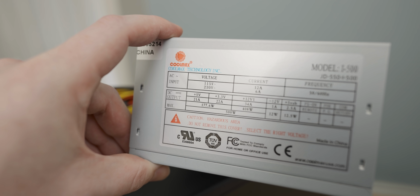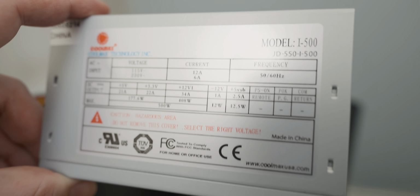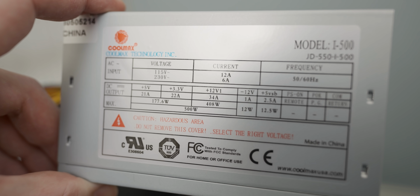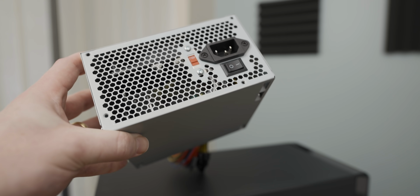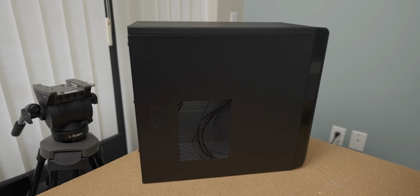As far as the actual rating of the power supply goes, we've got a 34 amp 12 volt rail that does most of the heavy lifting in this beast. I feel like I need a radiation suit to interact with this thing. What the hell? But I mean, there are two peas in a pod.